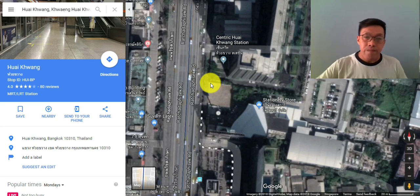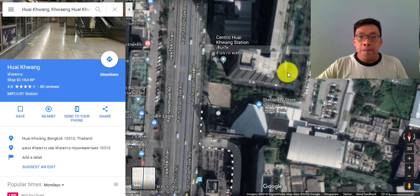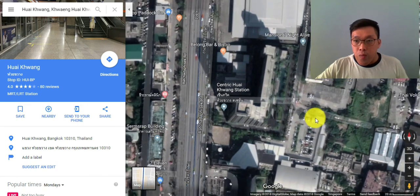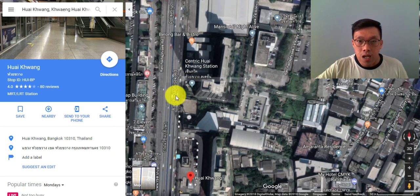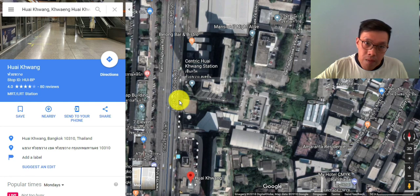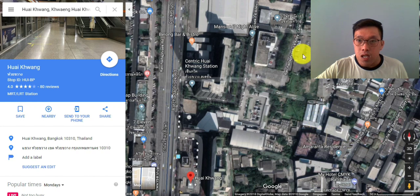So places like this, not too far away, are a fine balance between value and location. The plot that we have for XT Ekkamai, the entrance will be from the main road here, from Ratchadaphisek Road, coming in here, and this is the project plot around here.